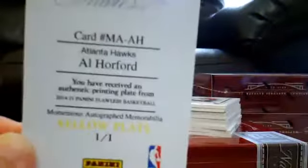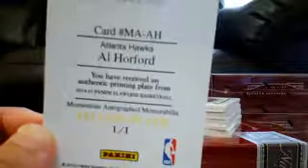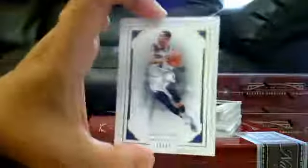Box number two. Printing plate is going to be 1-1 of Al Horford for the Atlanta Hawks. 1-1 Al Horford. Camera's not focusing anymore. There you go. And that's from Panini Flawless. Actually, it doesn't even look like Al Horford. Oh, no, it does look like Al Horford. Never mind. All right, Zach LaVine, 76 out of 99 base for the T-Wolves.